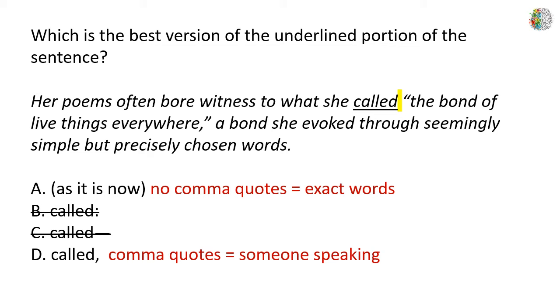The other option is D, where we're going to put a comma after called and before the quotes. We're going to do that when someone is speaking. And one of the ways to help identify that is that in the quotes, you're going to have a conversation. So the first letter inside the quote is going to be capitalized, and you're going to have some type of punctuation, usually a period, an exclamation point, or a question mark before you close the quotes.